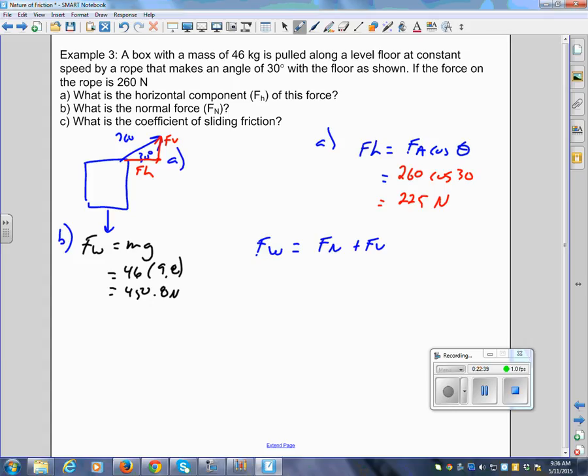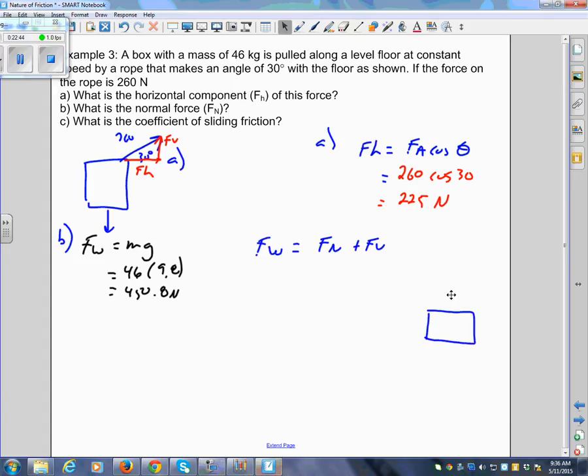Okay, I'm going to redraw that over here for you. And if you want to do this, you can. It's up to you. Fn plus what? Fn plus Fv. So we have the weight force down, and we have normal force as well as vertical component. The applied force is partially up and goes into lifting up, reducing the normal force. Does that make sense? These two have to add up to this one, right? Like so.